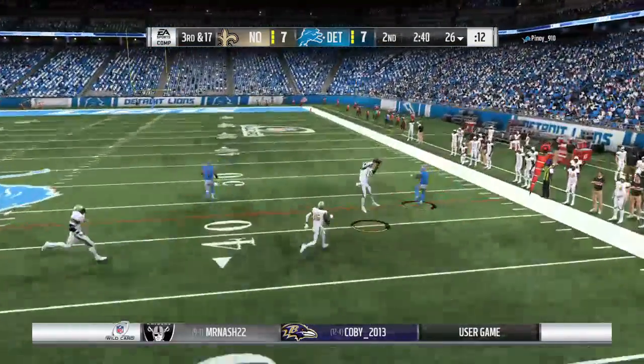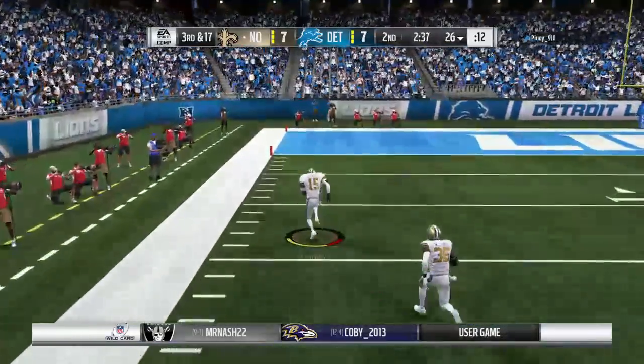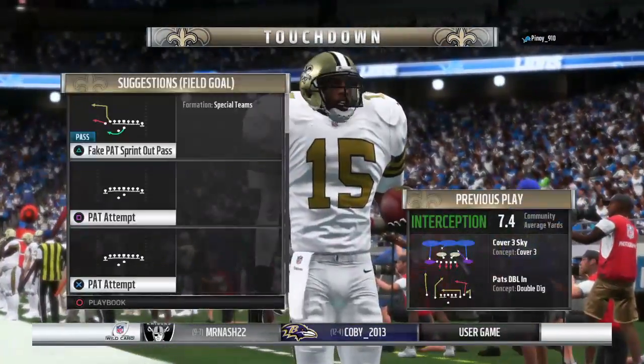Throwing on 3rd and long. Schwartz. They find some open field here. And he'll score. Touchdown, New Orleans.